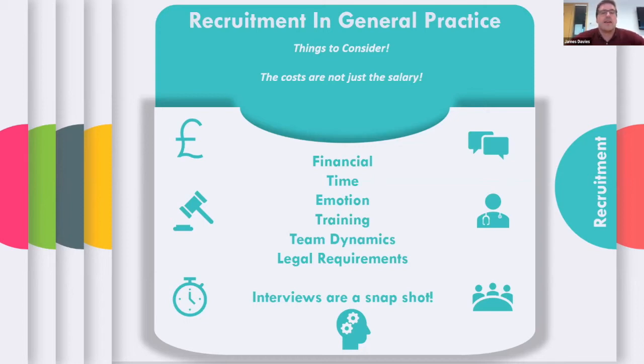There's obviously also all sorts of fun legal requirements around recruitment. So this is where some of the processes we might go through may seem a little daft sometimes, but ultimately we have to tick a whole load of boxes, both from a legal HR point of view and a CQC point of view. There's quite a lot of things when we're having to go through a recruitment process that we've got to do just to make sure that we do it all right.